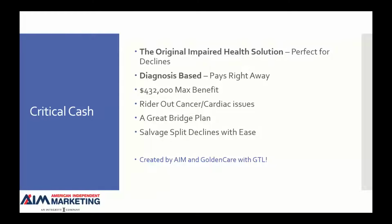And like you can see on the screen, the $432,000 max benefit. That's basically $6,000 a month times 24 times 3. So if you restore this policy fully 3 times, you can get that much in benefits.